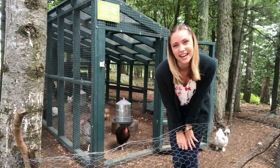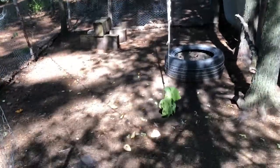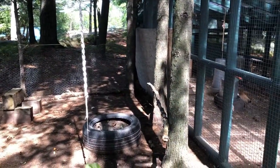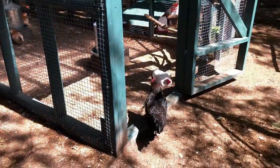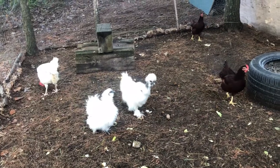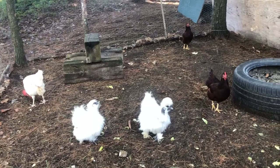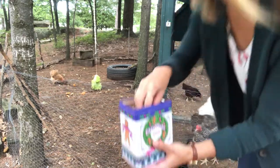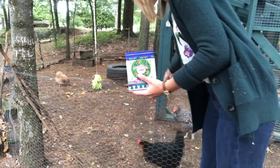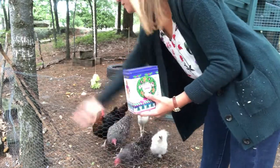Let's do a tour of the chickens' hen house. Here you can see the chickies' play area where they like to peck at the cabbage, play on the tire, and jump up onto different obstacles. Isn't that right, chickies? Chickens love oatmeal. Hey, girls!